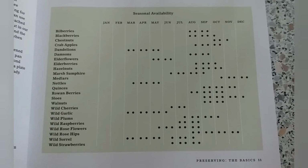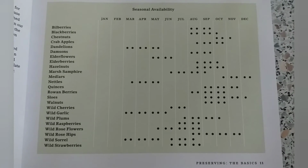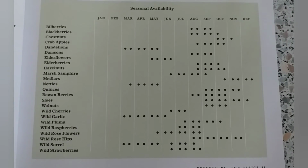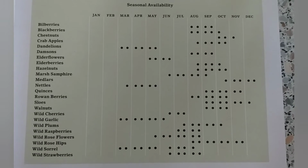I use this very handy book from the National Trust to tell me when things are in season and what to look out for. So you can see from this that it is a little bit late to be getting the nettles, which is why I was selective. But yeah, it gives you an idea of when to go out picking things. So I hope you enjoy that.